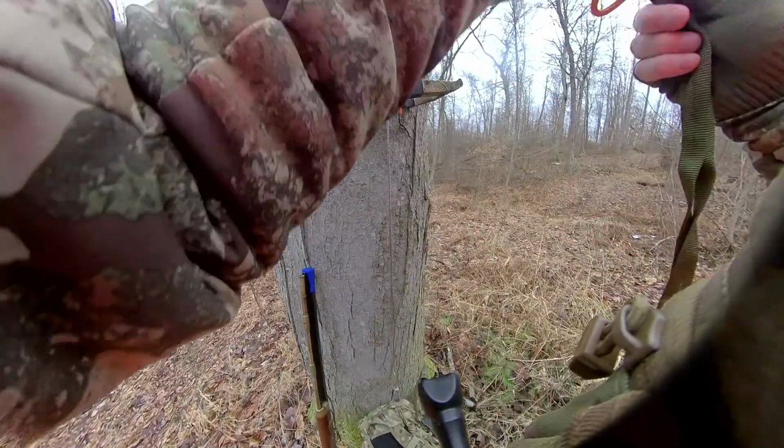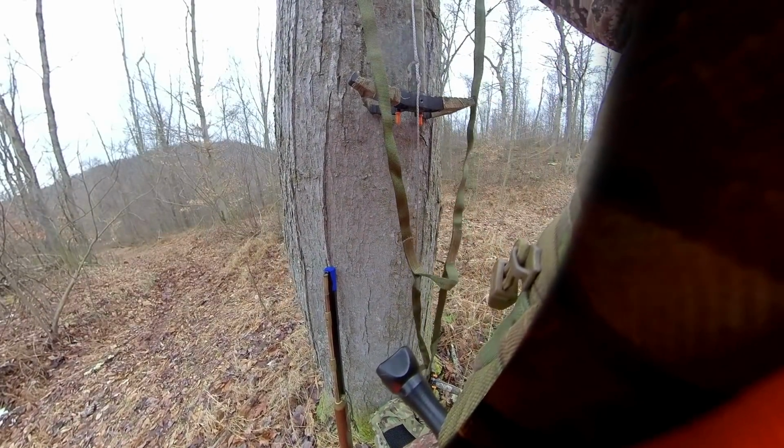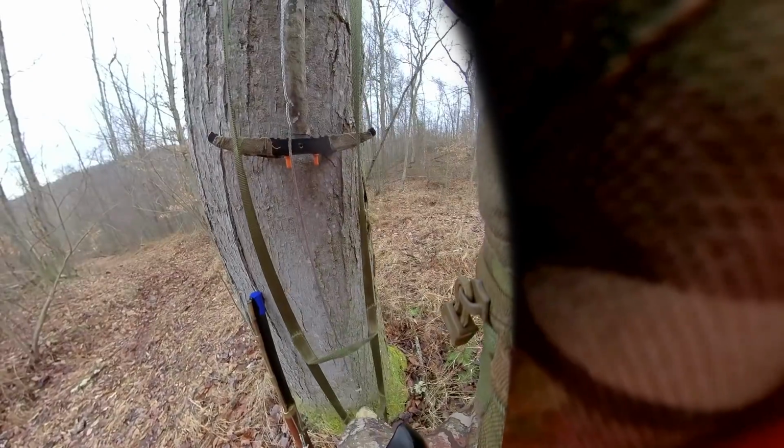When I'm setting up close to bedding like this, I try to move slow and make as little noise as possible. For this setup, I'm only using 2 sticks with an 8er, which is just high enough to see over the thick brush.